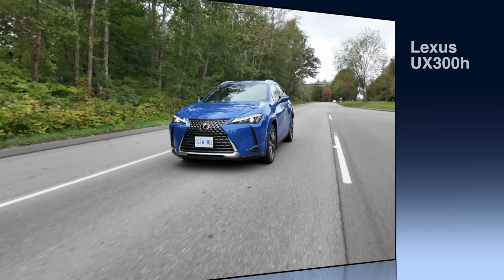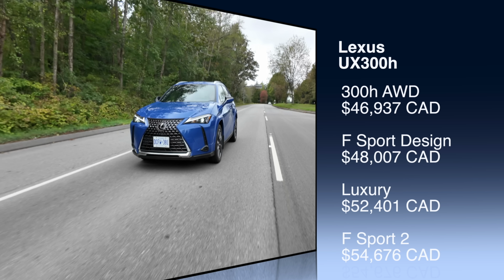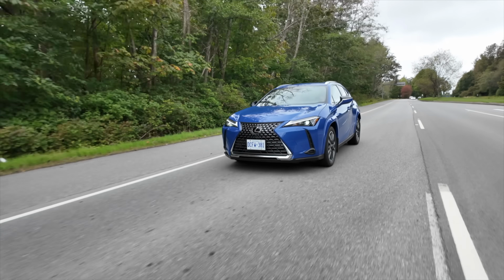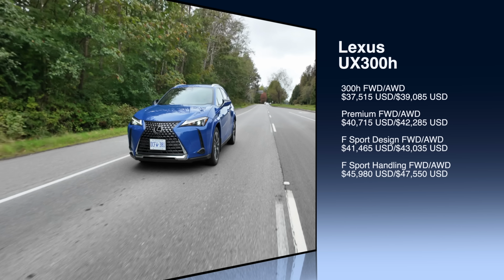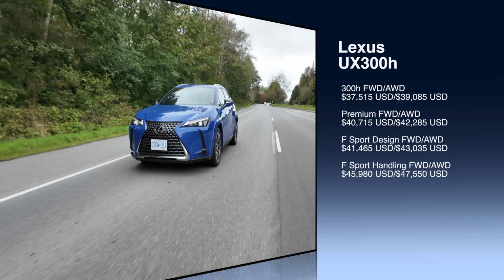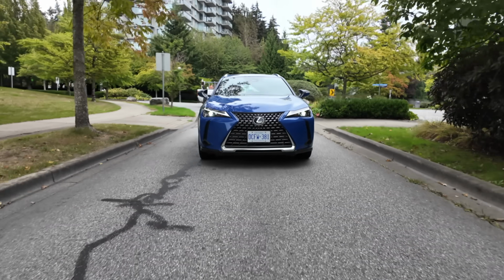Let's start with pricing. We'll do Canada first and then move on to the US. Pricing includes freight, PDI, and fees. The base model starts at just under $47,000, and the top F Sport 2 trim is just over $54,500. In the US, the first front-wheel drive model starts at just over $37,500, and the top F Sport handling all-wheel drive model is just over $47,500.